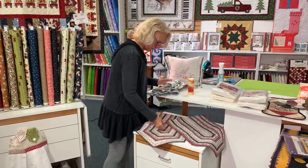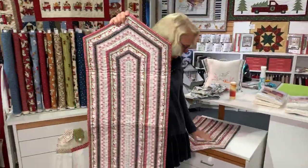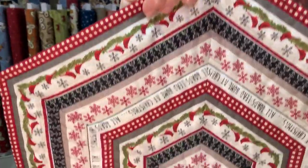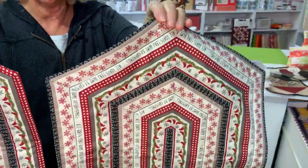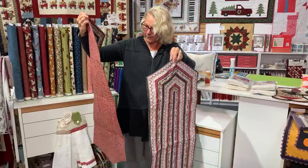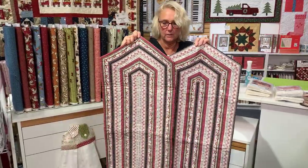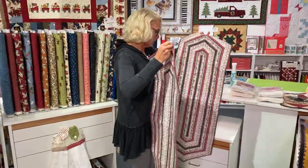Then we have Kathy Strandell, a 60-degree runner with cardinals on. We have two. One has a black plaid back and the other has a red plaid back. If you look at them, they are just a little bit different. They use the same border stripe, but when you cut a border stripe, you get two variations. So there's a black one and a red one. They look pretty much the same, but you can see that the centers are a little bit different. So those are those two.